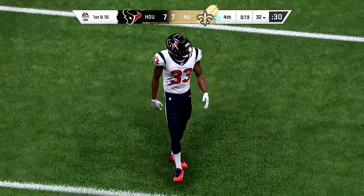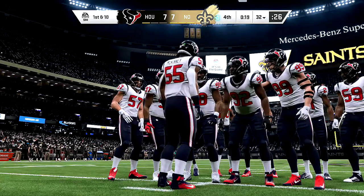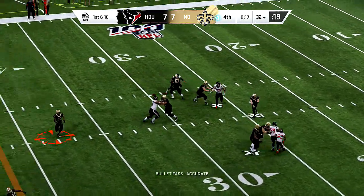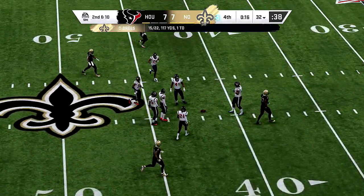In a tie game, you don't want to do anything crazy, right? I agree with you on that one. Risk reward, okay? If you go for it, what is the absolute reward on this? But the risk is probably greater. Run the clock out, get to overtime, and try and win it there. All right, we'll see if they do just that. And now a throw on first down there, but it's incomplete.